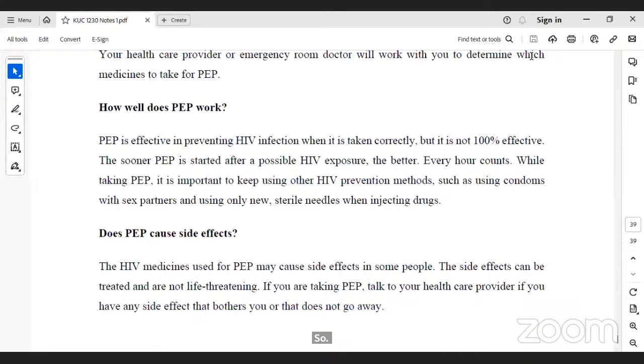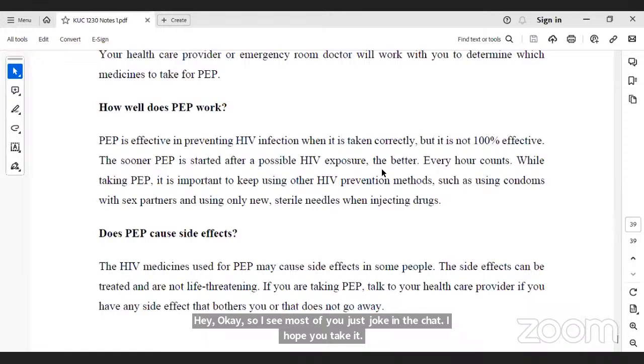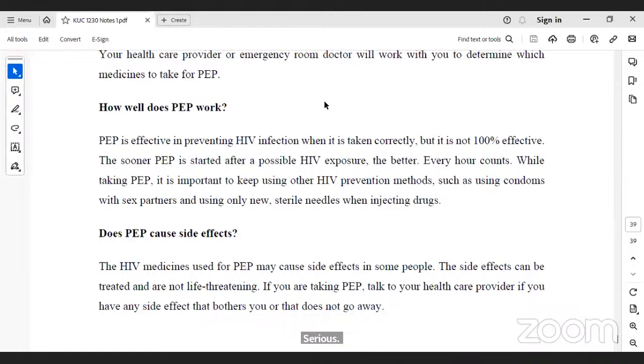One thing you should know is, most of you might think kwamba what we are teaching is a joke because you know it already. But there are always supplementaries kabisa kwa hii unit. I've not been teaching it, I just began teaching you. But for example, the current second years, walipata 376 supplementaries kwa hii HIV. Okay, so I see most of you just joke in the chat. I hope you take it serious. It appears like ni kitu rahisi, but then ni ngumu.